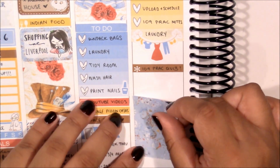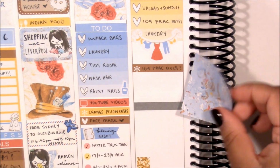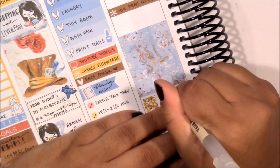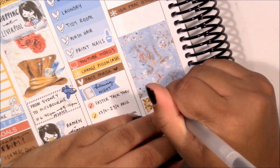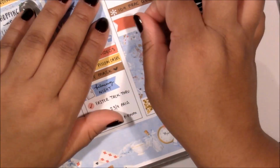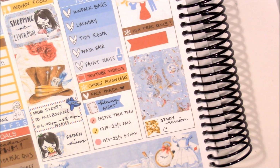I also had a prac quiz that opened on Wednesday, so I went in with an asterisk little thing to mark that down. The flag that I used at the bottom is from PlannerGems, and I'm using that to mark a study session. On top of that, I put down a full box that I'm going to be marking that I wanted to work on notes.